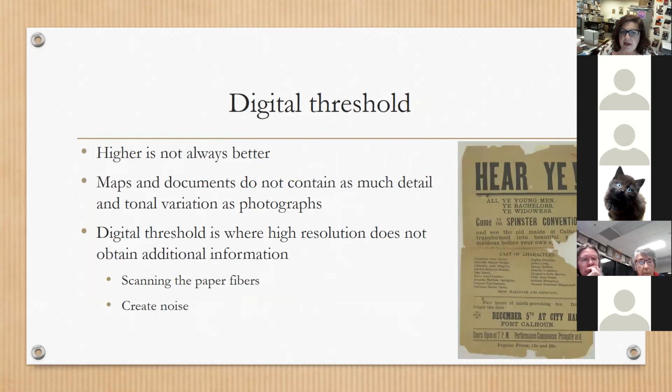There is, however, a thing called digital threshold. So higher isn't always better, especially when you're dealing with things like maps and documents and tonal variations on photographs. What happens if you scan at too high a resolution, you'll actually be scanning the paper fibers rather than the image. And that can cause fuzziness to the image, or create noise. That's what we like to call it, it creates noise in your image if you scan too high.